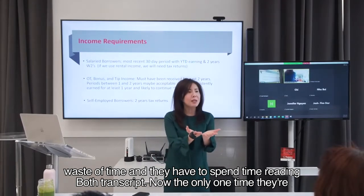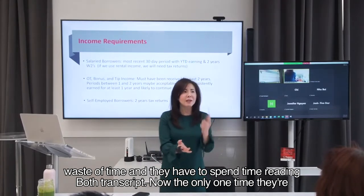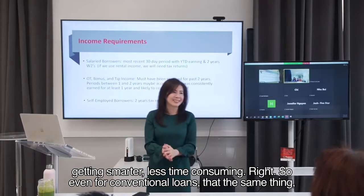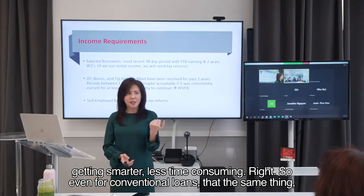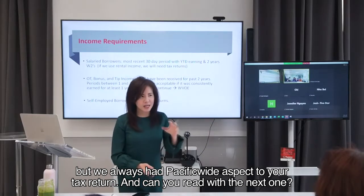And they had to spend time reading both transcripts. Now they only read one time. They're getting smarter. Less time consuming, right? So even for a conventional loan, it's the same thing. But we always, at Pacific-wide, ask for a two-year tax return.